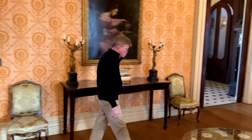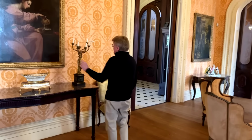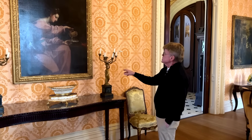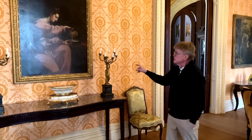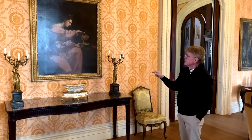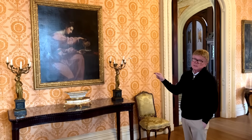We have one object here that is of some great value, and that is this painting by Angelica Kauffman. Angelica Kauffman was one of the first women to be celebrated as an artist in Europe in the mid-1800s.